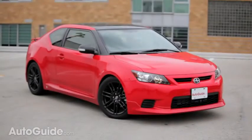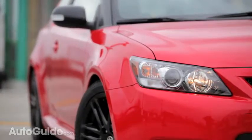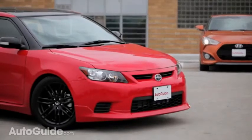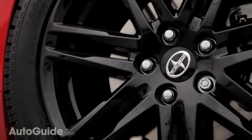All right, let's talk about the exterior styling of the Scion TC RS 8.0. As you can see, it's brasher and bolder than the Veloster Turbo, and for good reason. It's a collaboration between Five Axis studios as well as Toyota's racing development program. First and foremost, it comes exclusively in red. It's got black side mirrors, which actually match the 18-inch alloy rims.